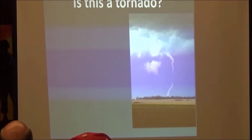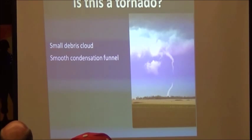Okay, is this a tornado? You have a small debris cloud right near the base of it. You do have a condensation funnel, and it is rotating. So yes, you do have a tornado in that specific example.